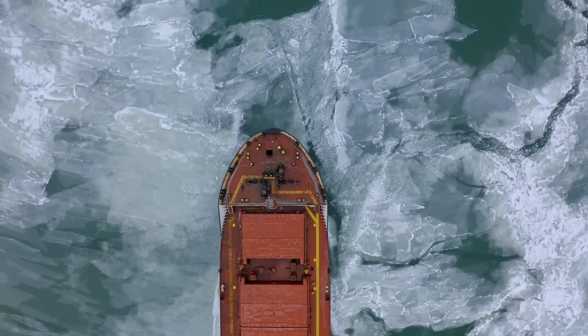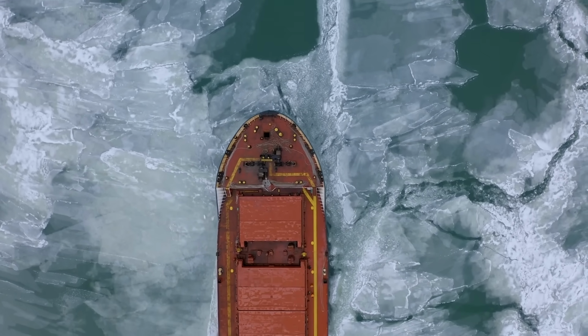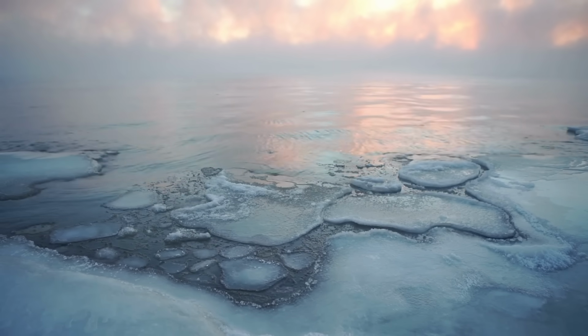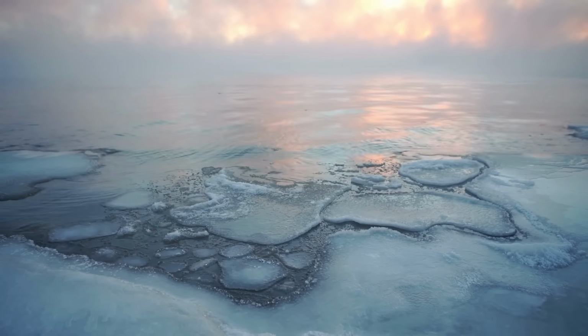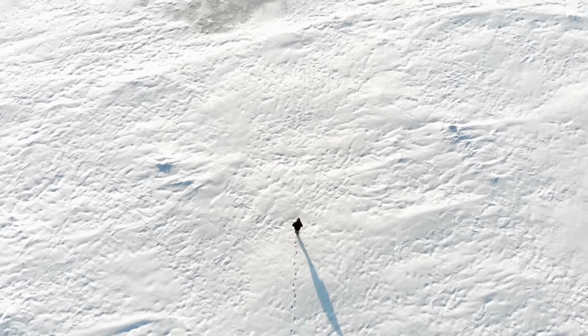Jeannette Island isn't the only one that's mysteriously disappeared from Google Earth. Other small Arctic islands have briefly gone missing from the maps over the years, only to reappear later with no explanation. Was it a glitch, or was something being hidden for a reason?